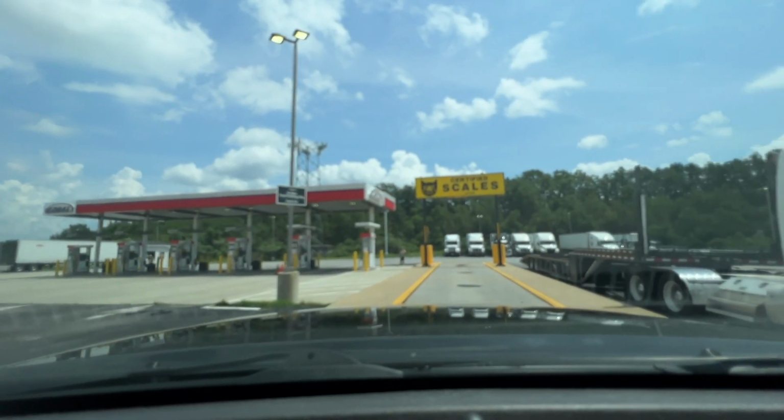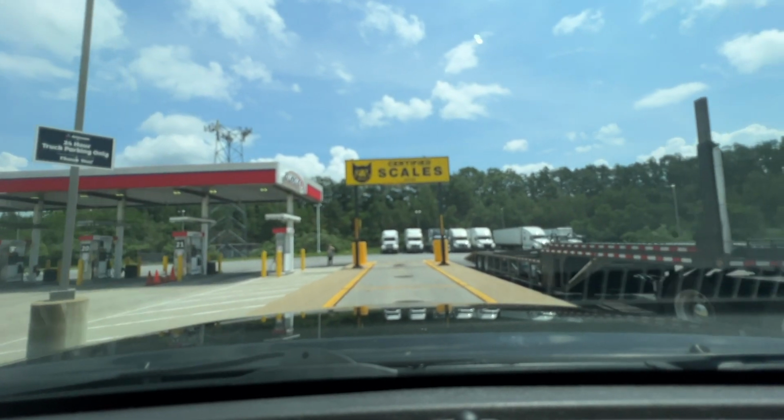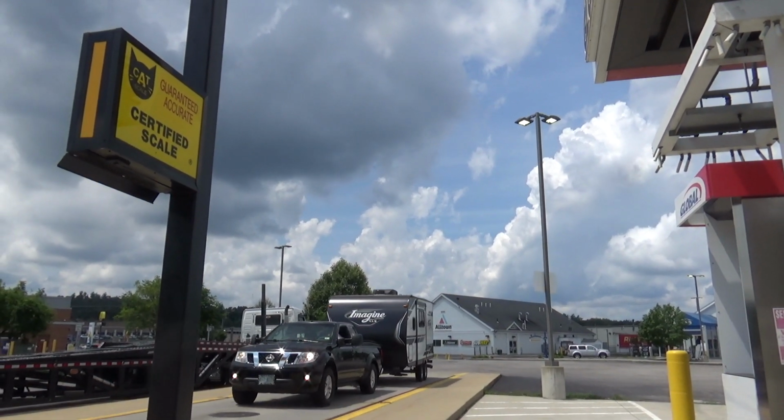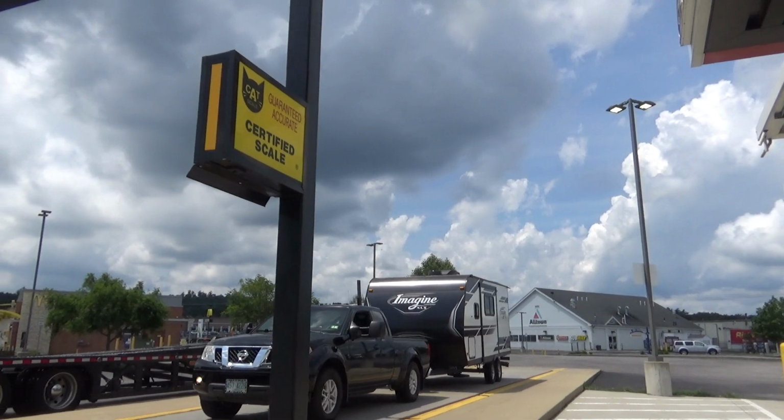People are always asking me if I can pull that trailer with the Frontier. Well, we're going to get a definitive answer today because we're going to weigh ourselves on the CAT scale. We'll give the results at the end of the video.